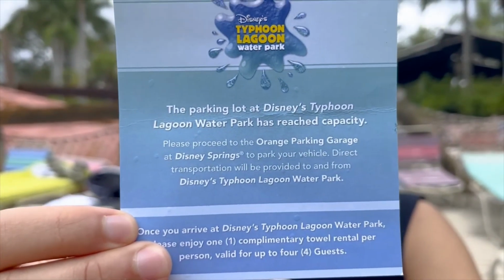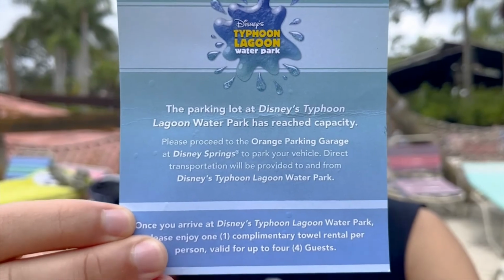The water park was basically at capacity, but they let us park at Disney Springs, and because it was an inconvenience, they gave us this. So basically, I'm sorry you had to park far away. Here's a free Disney towel to rent. I feel like it's just a plain white towel.